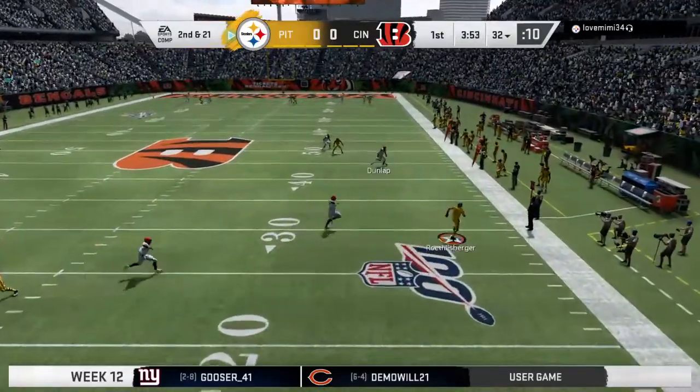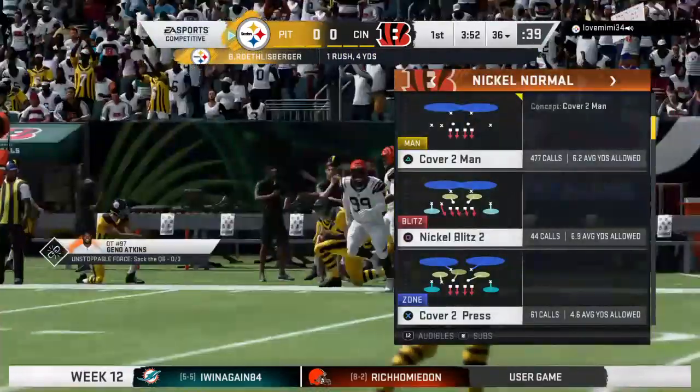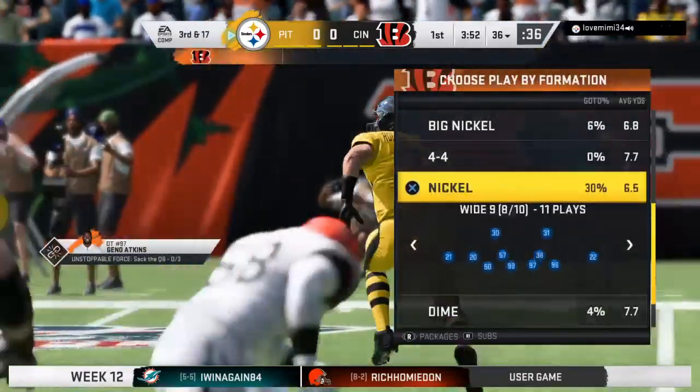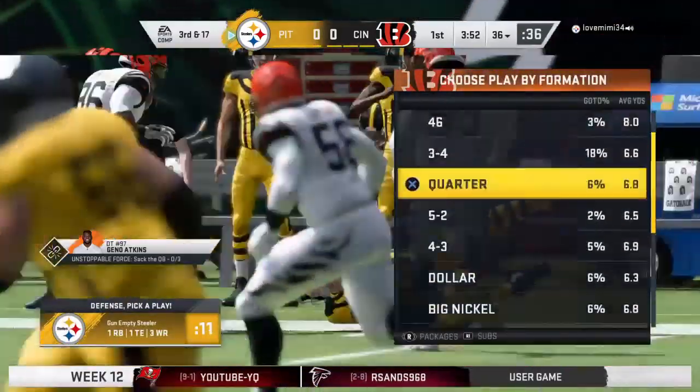Now Roethlisberger, escaping the pressure right. He's going to take off with it. And he gets this up across the 35 before he's out of bounds. He'll wind up getting 4 there on his own, but it will leave him now with a third down situation.